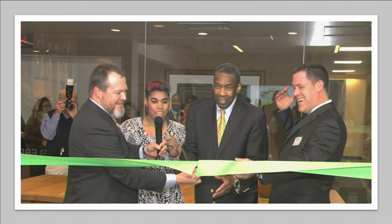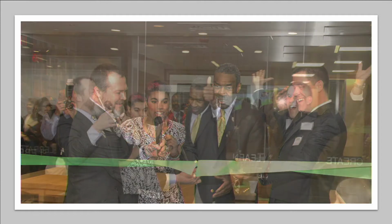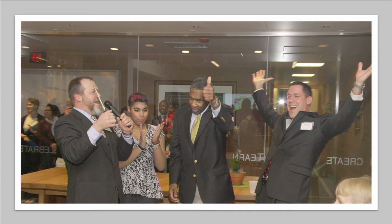And then when we finally were able to open the studio, we had a ribbon cutting with Bill Strickland and Dave Diley, who was unfortunately not able to make it here with us today. And we cut the ribbon and opened the studio officially to all the students. We were all really excited about it.